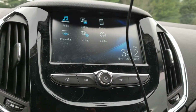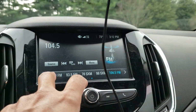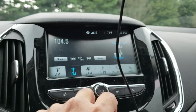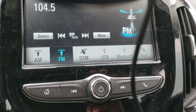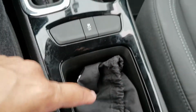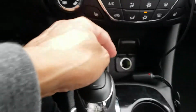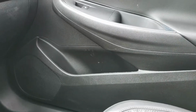But when you go into the options here, I don't see it on the display there. So that's that. There's cup holders. There's a pocket right here to stick stuff. You can stick stuff in there. There's a little sort of pocket back here. You can stick stuff. There's a pocket on the door.